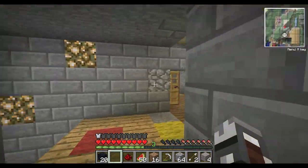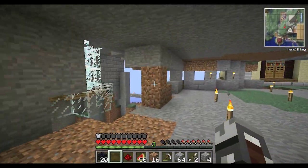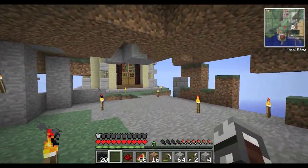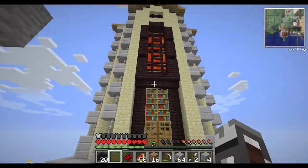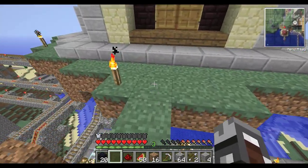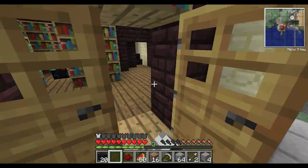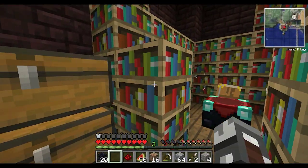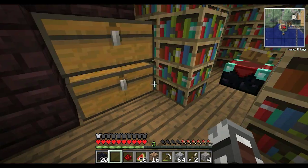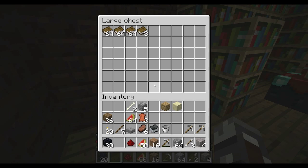The Mage Tower. Now, the Mage Tower was based on an image that we found in a quick Google search for Mage Towers. And it was really awesome. We took a couple bits of artistic license, but mostly it's based on that design. Yes. It was very beautiful. We have our enchanting room. Our enchanted items. And books.